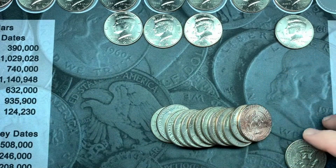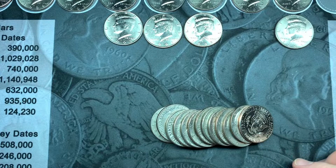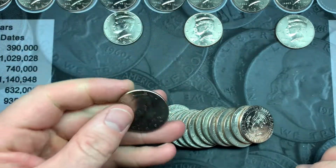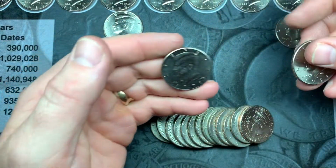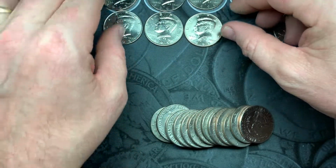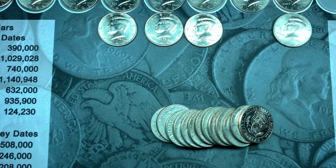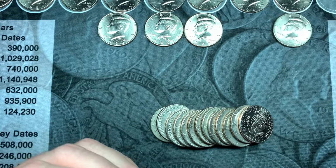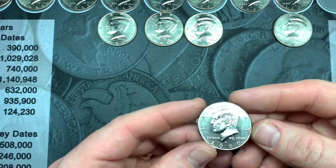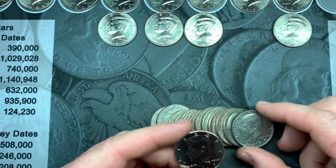Okay, so I'm super excited. I was going through this roll and I pulled out this one right here and revealed this one, and I could just tell it was super, super shiny, super mirror-like. I thought I was getting a bunch of not intended for circulations, but they were just a lot more mirror-like and shiny than everything else. I know from watching a couple people's videos, I've heard of proofs and I've heard of not intended for circulation. So I'm thinking this one may be a proof. It is just super, super mirror-like. It's got a P mint mark.